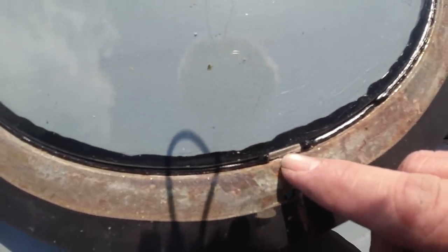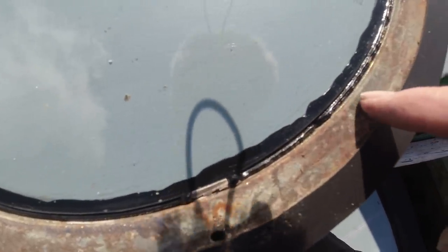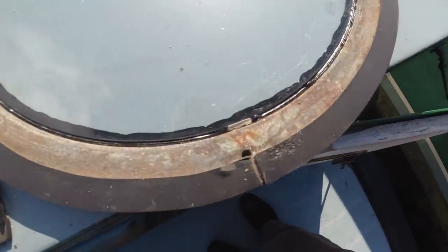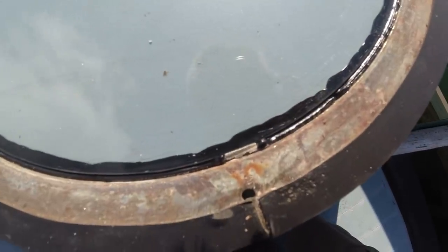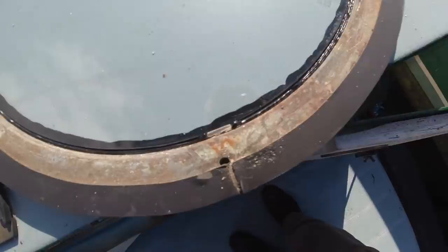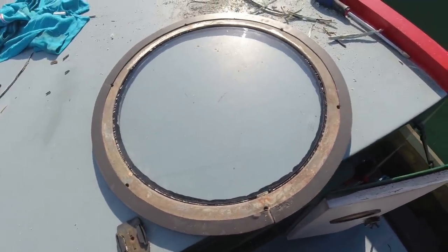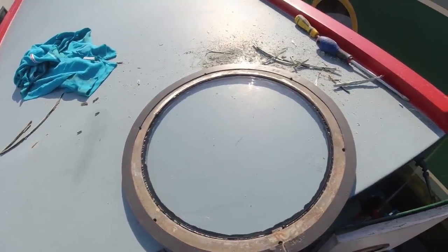It's just a little wedge thing just to hold the glass in position, because until this Sikaflex sets, it's a bit slimy, and the glass tends to move. The first piece of glass I put in has moved down a couple of millimeters, so I've just put that in there now just to hold it up while it sets. But that'll be good. That's all good. Okay, let's fit it back in then.